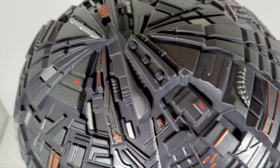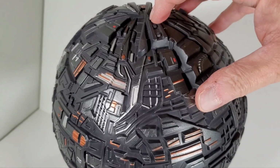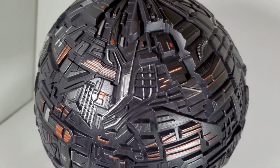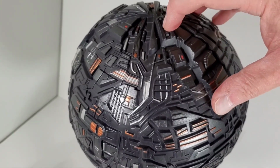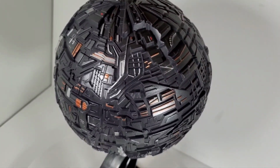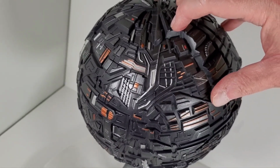Alright, so I've already let you hear the sounds, but we'll do it again. So this first one here, that almost sounds like a phaser or something like that. This one, maybe that was a sound when it came out of the cube, I can't remember.